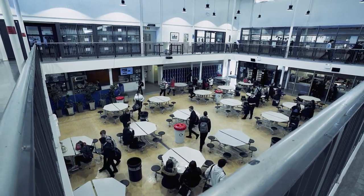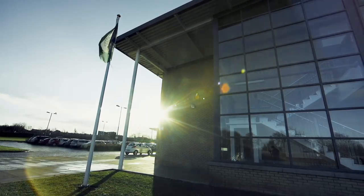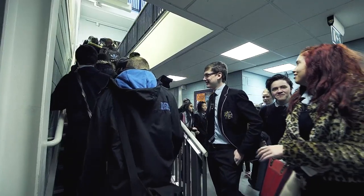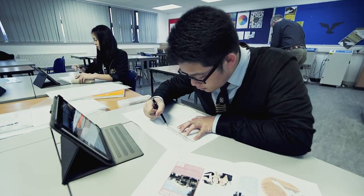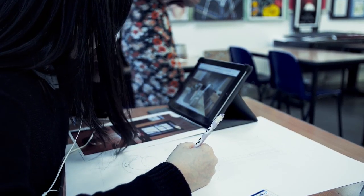Gracemount High School is a secondary school which serves pupils from the ages of 11 to 18. It has a roll of approximately 610 pupils. The pupils in S3 have a mini iPad and the pupils in S4 to S6 have an iPad 2.